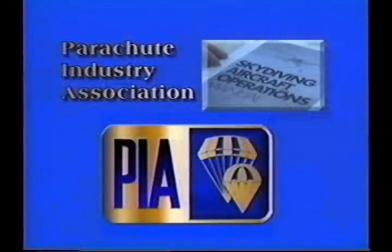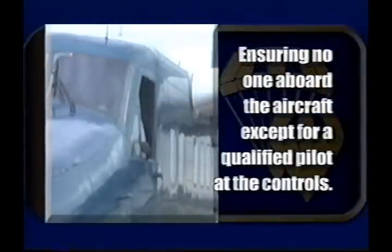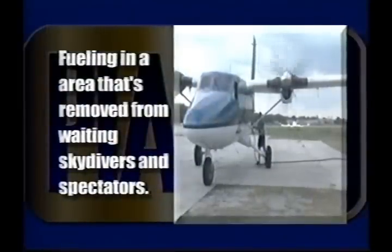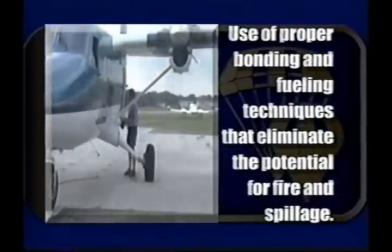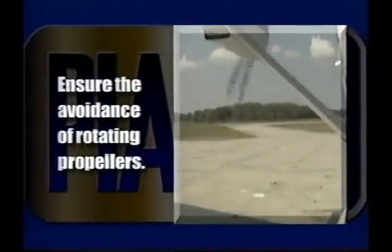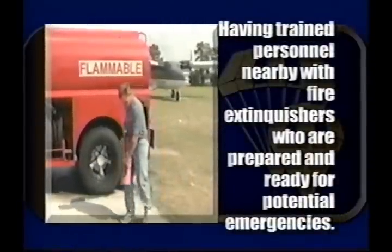The Parachute Industry Association has developed a technical standard for hot fueling, TS-122, which should be followed. It recommends ensuring no one aboard the aircraft except for a qualified pilot at the controls. Fueling in an area that's removed from waiting skydivers and spectators. Use of proper bonding and fueling techniques that eliminate the potential for fire and spillage. Ensure the avoidance of rotating propellers. And having trained personnel nearby with fire extinguishers who are prepared and ready for potential emergencies.